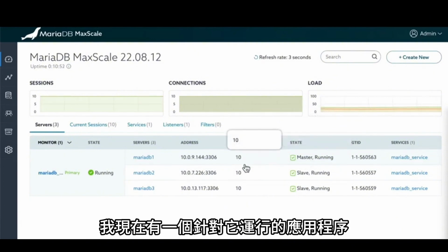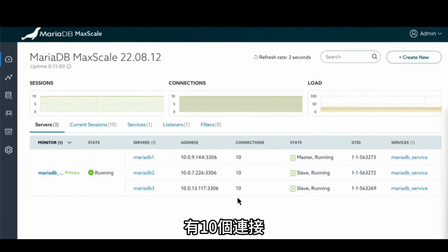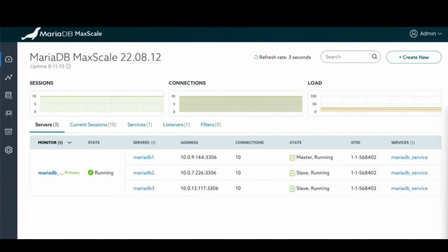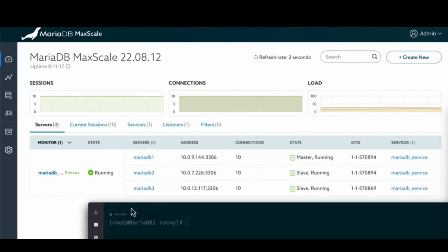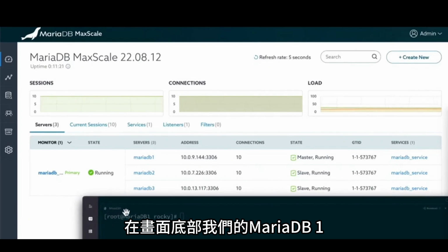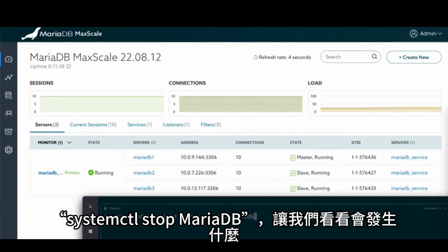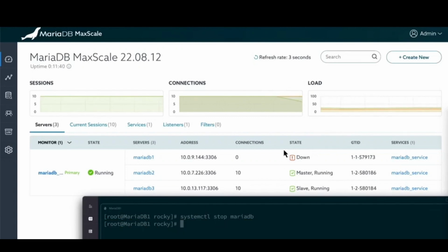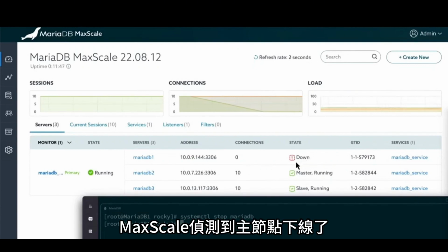I've got an application running against it right now, so these GTIDs are going to be increasing with 10 connections. Just running a little bit of load so we can see it actively doing things as we prepare for our test. Let's start with a command line stopping the service of MariaDB on that primary machine. So here at the bottom of the screen is our MariaDB 1, and I'm just going to do a quick systemctl stop mariadb, and let's see what happens. My refresh rate on the dashboard is every 5 seconds. It would have happened much quicker than we actually saw in real time, but MaxScale detected that master went down.